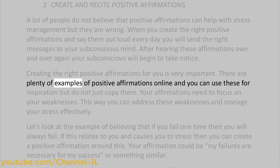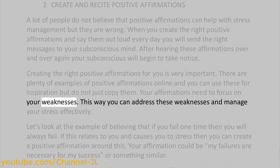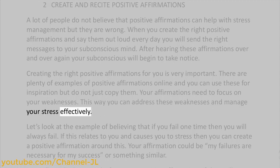There are plenty of examples of positive affirmations online, and you can use these for inspiration, but do not just copy them. Your affirmations need to focus on your weaknesses. This way you can address these weaknesses and manage your stress effectively.